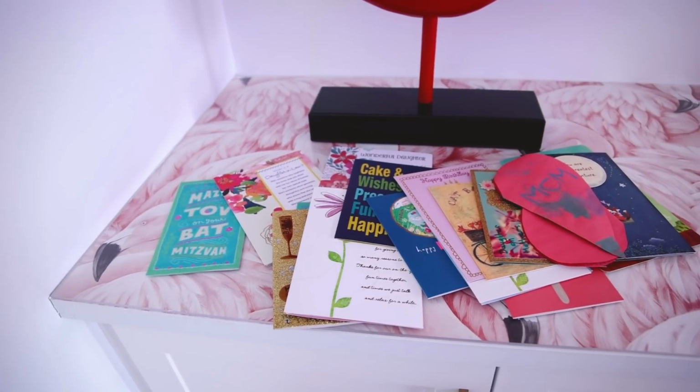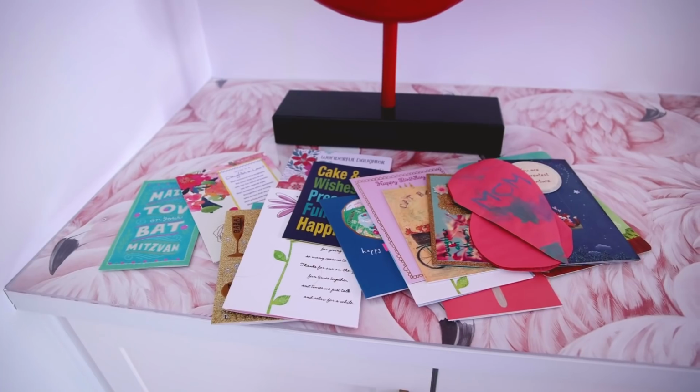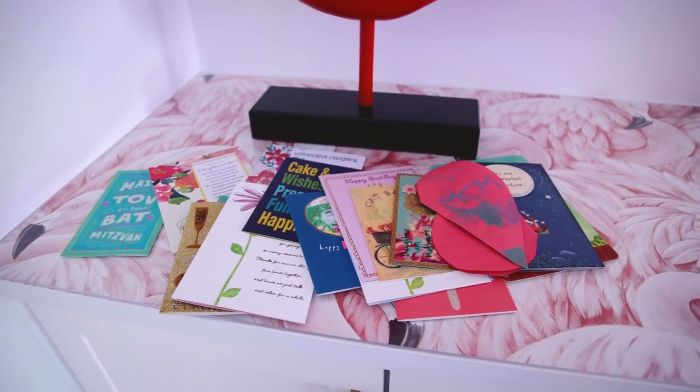And that's one of the things that I have trouble with. Like, someone spent $7, $8 on this card. It's pretty. They wrote a nice thing in there. What do I do with it? I can't just throw it out in the garbage. And so now I have a box of cards from like 30 onward that I'm trying to figure out what to do with.